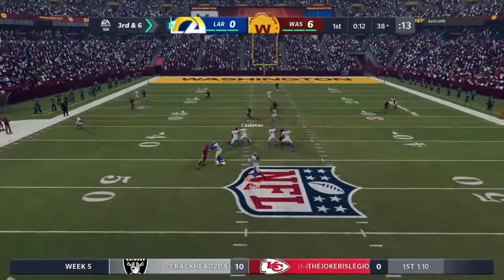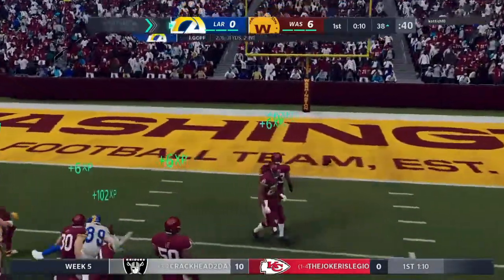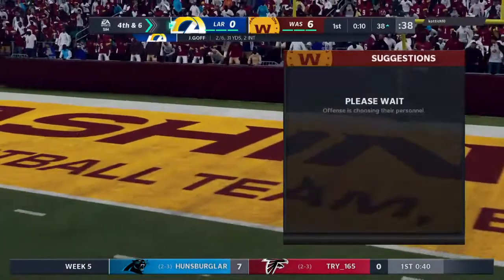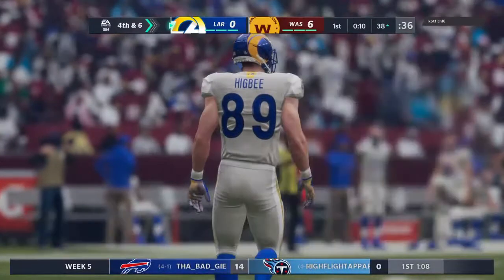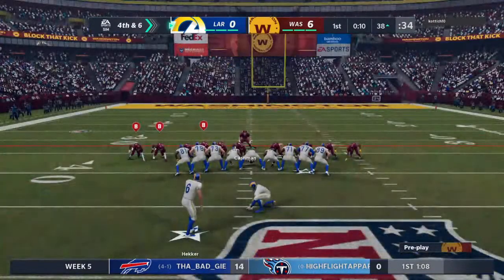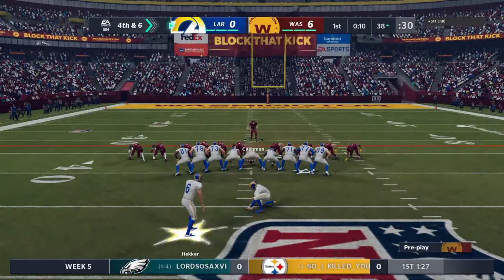A shotgun snap for Goff. He's going to air one out. And that will be incomplete. Well, they weren't scared to let it fly, but it falls to the ground and brings up fourth down. So now the Rams send out the field goal team here. This officially a 55-yard attempt.